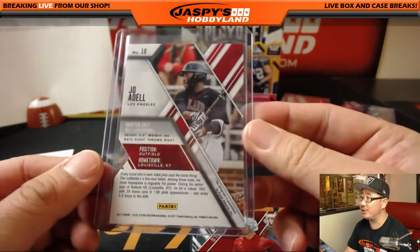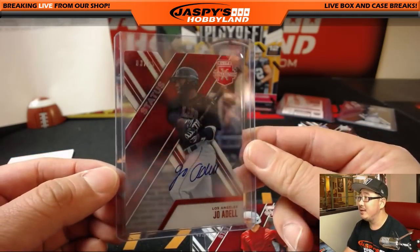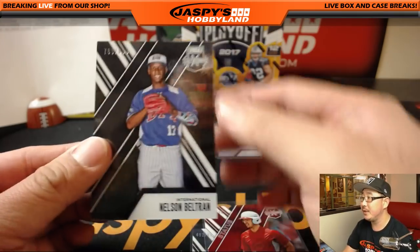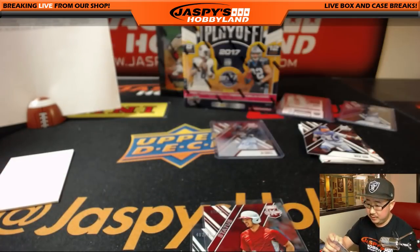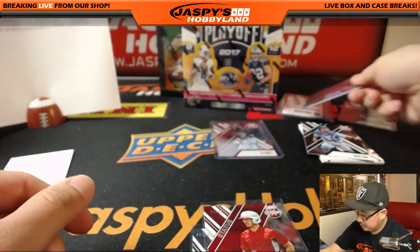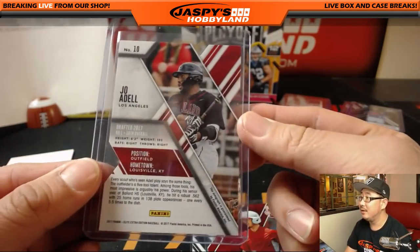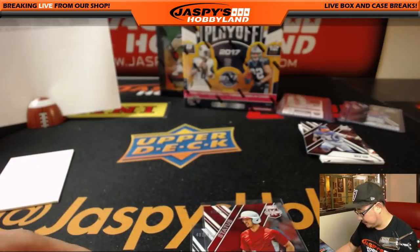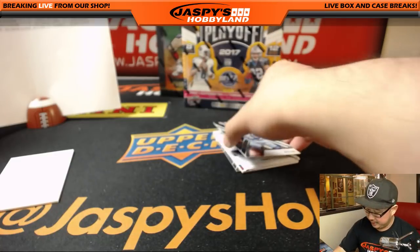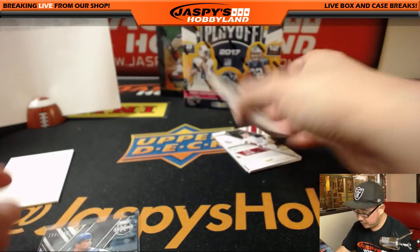Now, I don't know how the Panini versions do, but good news, it's on card. 10th overall pick. Good news, his stuff on eBay has been reselling pretty well on the secondary market. That's nice. Nelson Beltran to $9.99. Correct. Elite Extra Edition by Panini, 2017. That's a really strong hit. Very strong hit. We got Nick Deeney for the Royals.